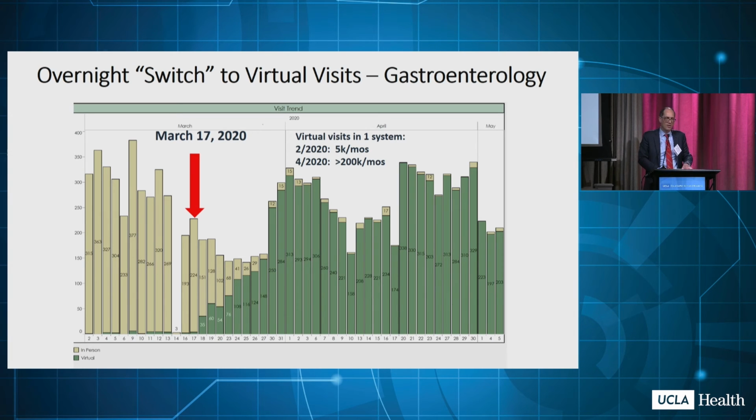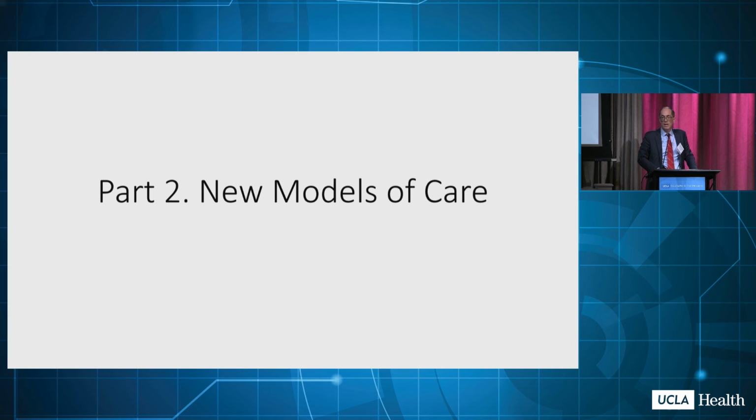And I remember as the chief of GI at Cleveland Clinic, overnight having to switch our clinics from the beige bars to green, which were virtual visits. Now, today in IBD, we're about half and half at Cleveland Clinic, about 50% in person, 50% virtual. Our general gastroenterologists and our community practices are about 95% to almost 100% in person. So we've really reverted back to, I think, pre-COVID, but chronic care diseases have still existed. So that's part 1, disruptive technology.